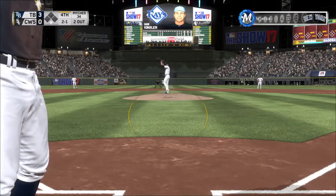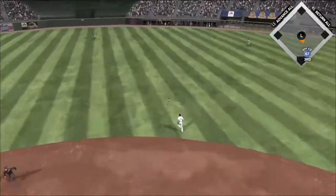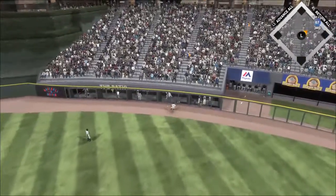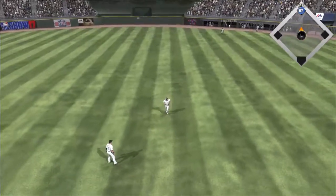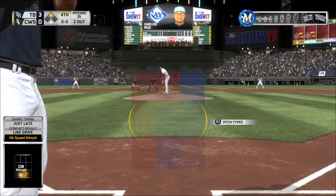Gets the sign. Here comes the 2-1. There's a shot out to right center field. Kinsler hits the bag at first and heads for second now. And now he'll get into scoring position with 2 away. So a runner in scoring position with 2 men gone.